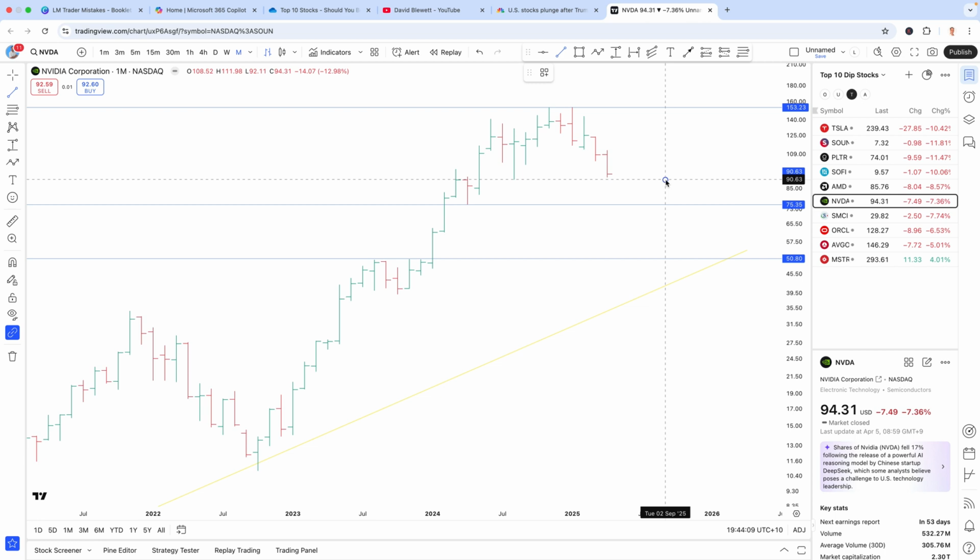What we might see over 2025 is the price fall further. So it may do this sort of movement, come back down, slight pullback, test that $90 level resistance, fall a bit further, come and test 75, and eventually come back towards the long-term 10-year trend line.